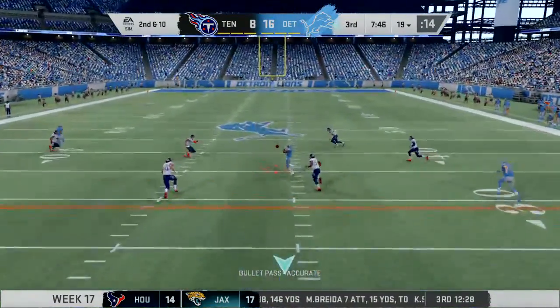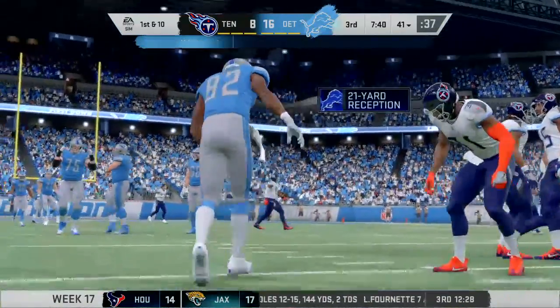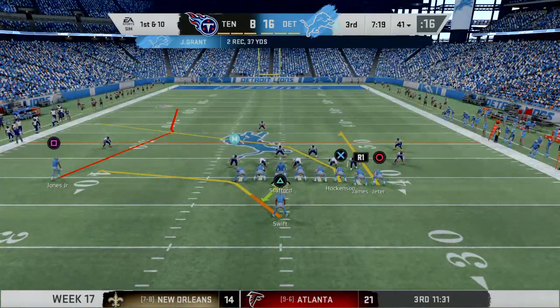Throwing on 2nd down. Stafford got his man complete over the middle. That's Grant. And they're going to get this beyond the 40 before he's taken down. Last play they got stuffed at the line. Different story here, over 20 yards.